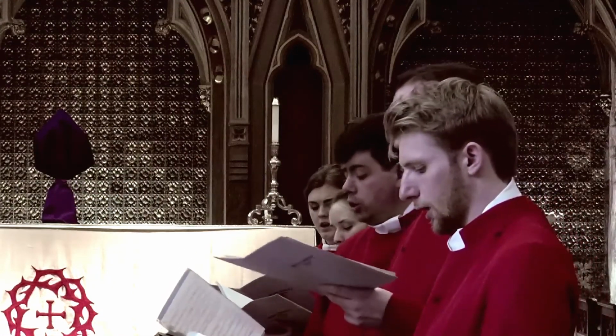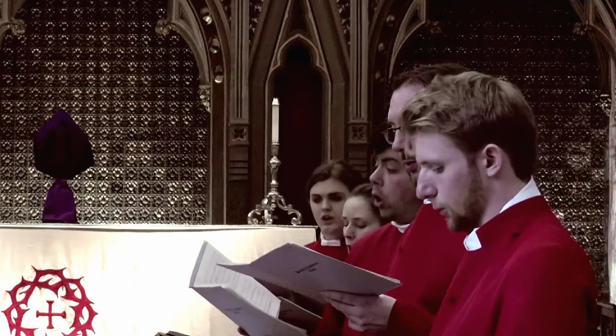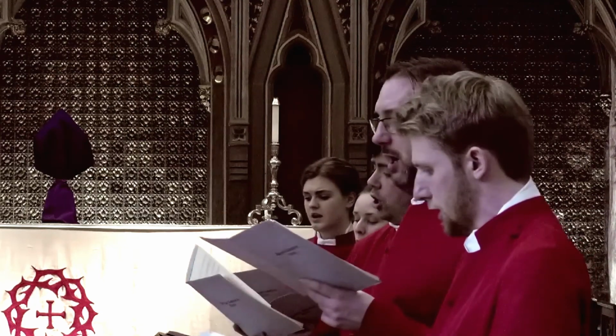Bristol Cathedral. The cathedral lay clerks and choral scholars singing The Lamentations of Jeremiah by Thomas Tallis, recorded live in a Compline service during Holy Week a few years ago.